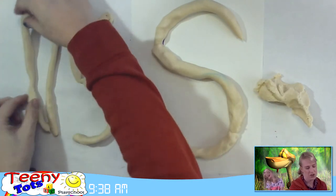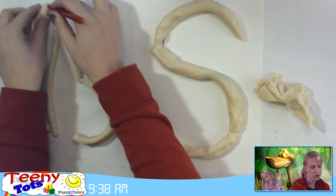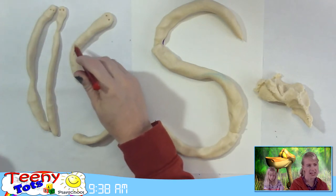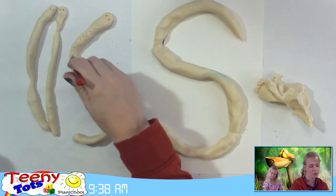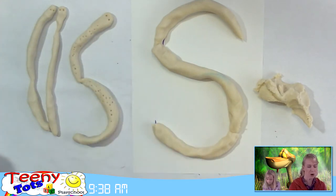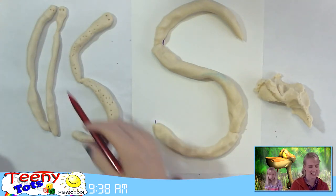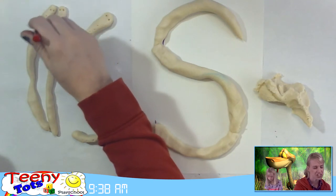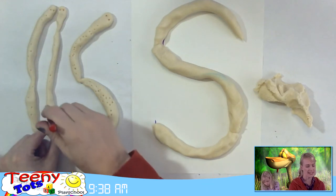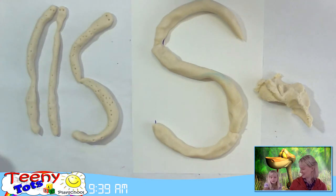Oh, beautiful. Okay. And if you want, now I'm going to put some more eyes in, you can use your pen to even make some patterns on your snake. Look, I'm going to make a whole lot of little spots on my snake. Can you see my spots? I'm just poking the snake. Okay, there we go. He's got lots of spots on his skin. Okay, remember, snake is cold-blooded. He's a reptile.